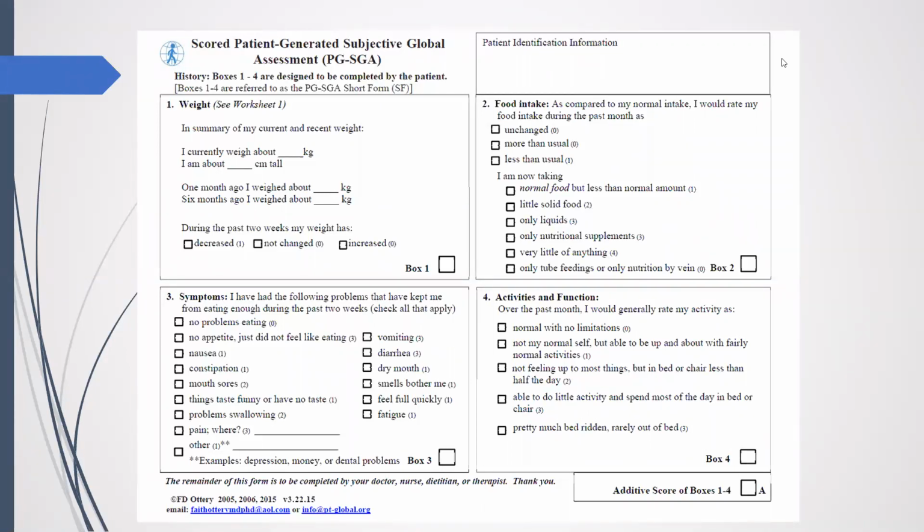So looking at box 1, it basically gives a quick representation of what the patient's current anthropometry is, and if there were any weight changes during the past 2 weeks, 1 month, and 6 months. Looking at box 2, it gives a quick indication of diet history and food intake. I think this is also specifically important for dietitians as well.